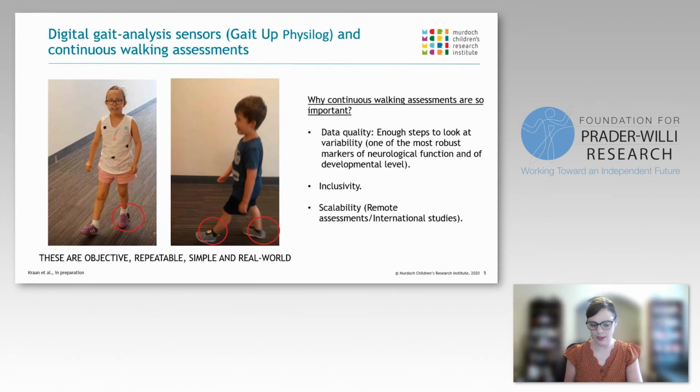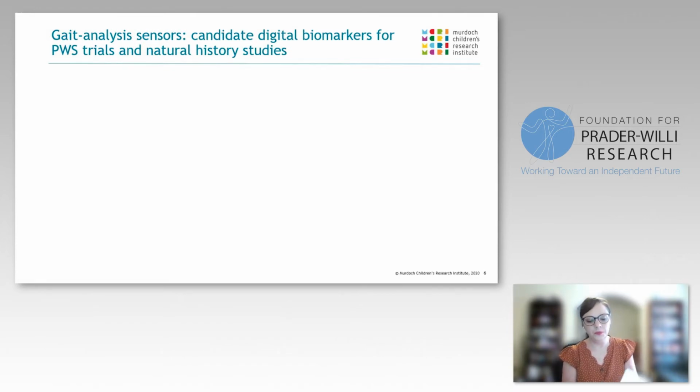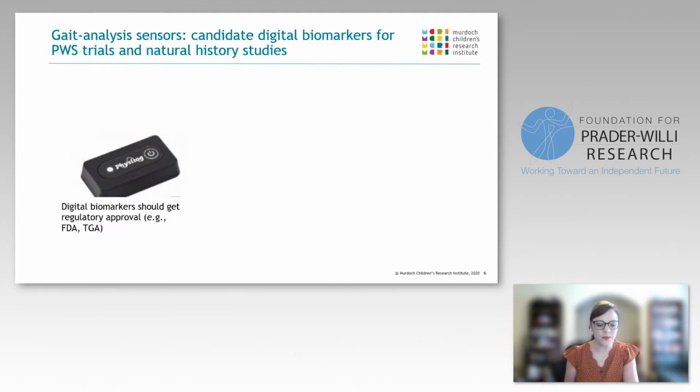Second, inclusivity. We need assessments that work in all children with Prader-Willi, including those that struggle with instructions, so it has to be simple. And scalability. Prader-Willi is a rare disorder, so we need paradigms that can be scaled out to the international stage. Our team here in Australia is working hard to tick the boxes needed to demonstrate robustness of gait analysis as a novel innovative biomarker for Prader-Willi. Now, this is not a small task.